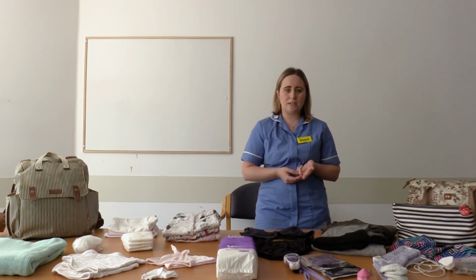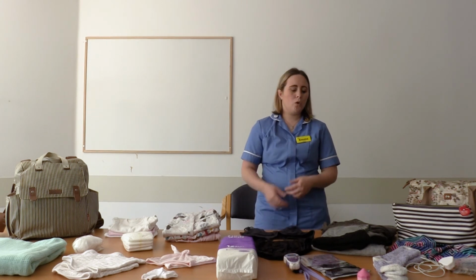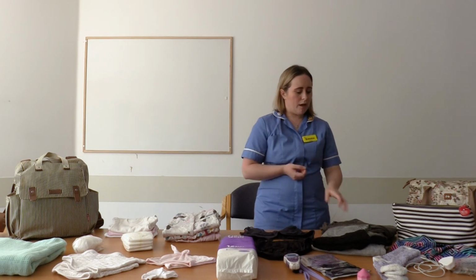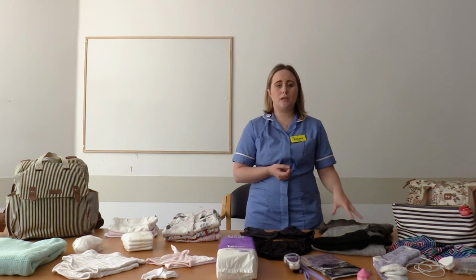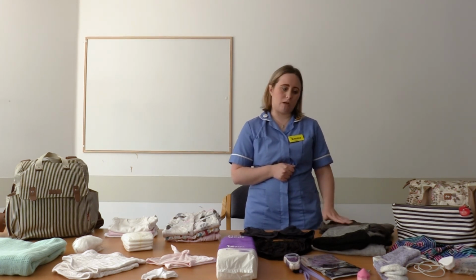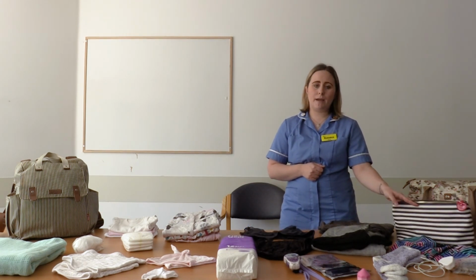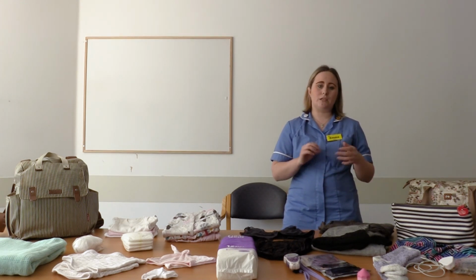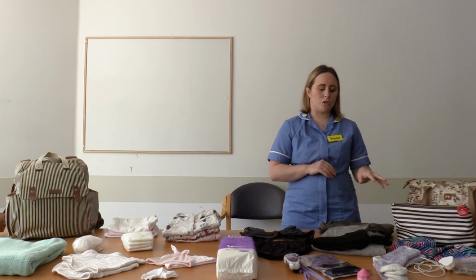If you're planning on breastfeeding your baby, then a nursing bra would be a good idea as well, or at least some clothing for after the delivery that would be accessible to do that. If you're packing an outfit to go home, I recommend that this is loose, comfortable, stretchy waistbands rather than tight, obstructive clothing. You want to make sure that you're going to pack a toilet bag with all of your essential toiletries, so shower gel, shampoo, conditioner, toothbrush, toothpaste, anything that you would normally use for washing purposes.